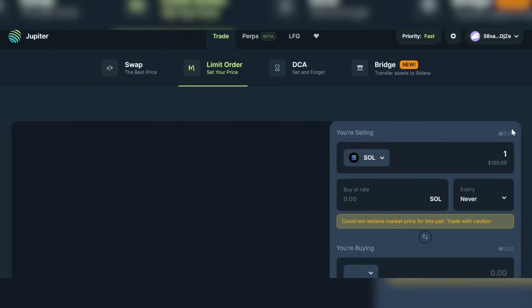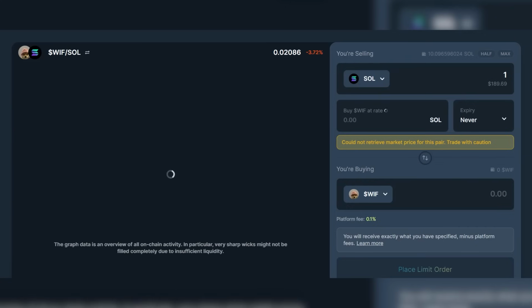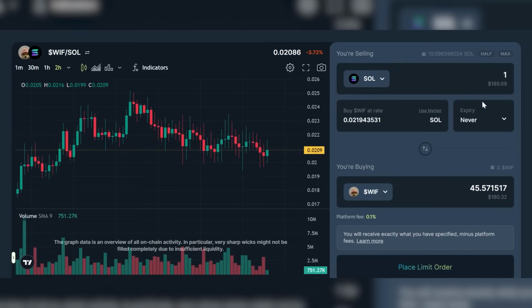Genius. This way, instead of trading at the current market rate and dealing with those slippage issues, we're placing an order that will only fill at the exact price that we specify. So we can sell when the price goes up to a certain level, locking in profits, or we can buy when the price drops, scooping up a dip.